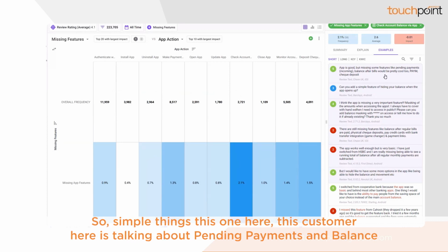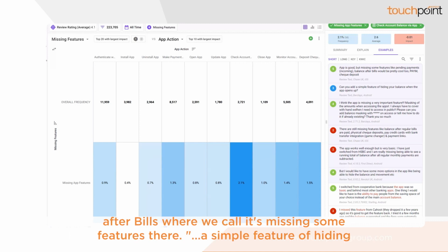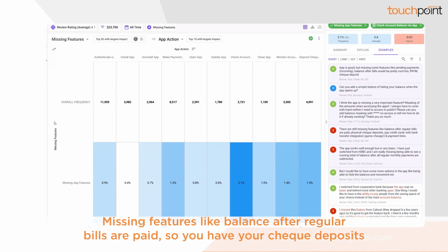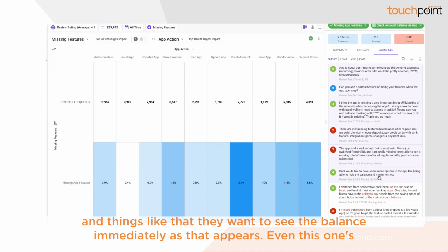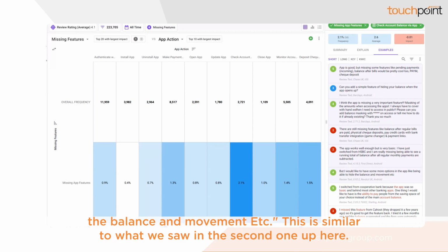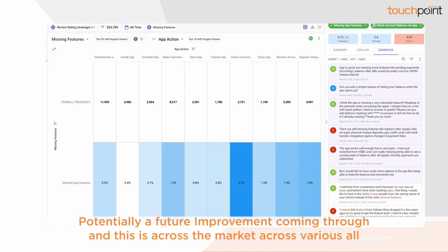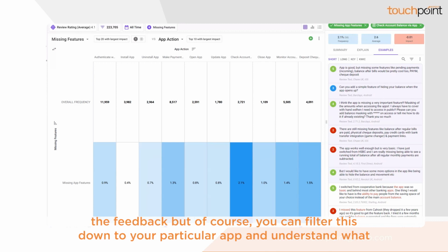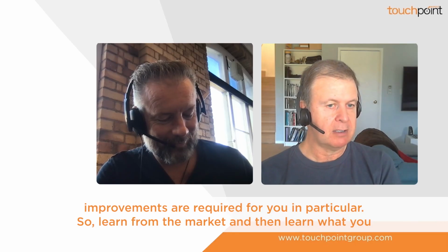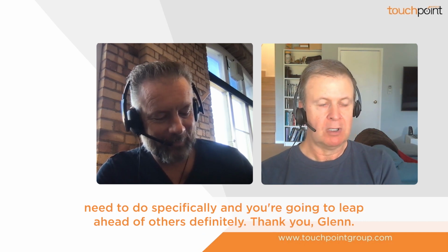So, simple things. This customer here is talking about pending payments, and balance after bills would be cool. It's missing some features there. A simple feature of hiding your balance when the app opens up. Interesting position there for that customer. Missing features like balance after regular bills are paid, check deposits and things like that. They want to see the balance immediately as it appears. Even this one's interesting: I'd like to have some more options in the app, like being able to hide the balance and movement. This is similar to what we saw in the second one up here, so potentially a future improvement coming through. And this is across the market, across all the feedback. But of course, you can filter this down to your particular app and understand what improvements are required for you in particular. So learn from the market, then learn what you need to do specifically, and you're going to leap ahead of others, definitely.